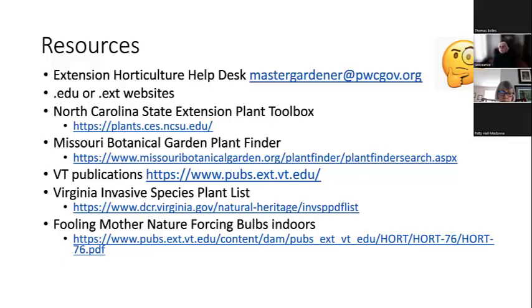This publication is a long one, by the way, but it is an interesting read. And I believe it depends a little bit on the bulb that you are trying to force. Like paper whites, they're just so easy in water and rocks. I know you can do narcissus, but I've never tried to do daffodils or tulips that way. I've seen where they sell hyacinths in that vase where, again, it's in water as well.